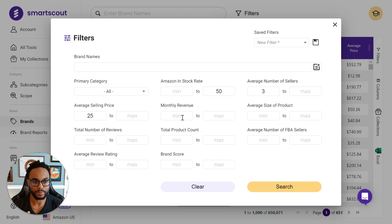So we don't want to look for a big brand like an Apple, like a Nike, like a Microsoft, right? Because opening a brand direct account with them is going to be very challenging. And they're doing multiple millions, tens of millions a month on revenue on Amazon. We want to look for brands that are smaller.